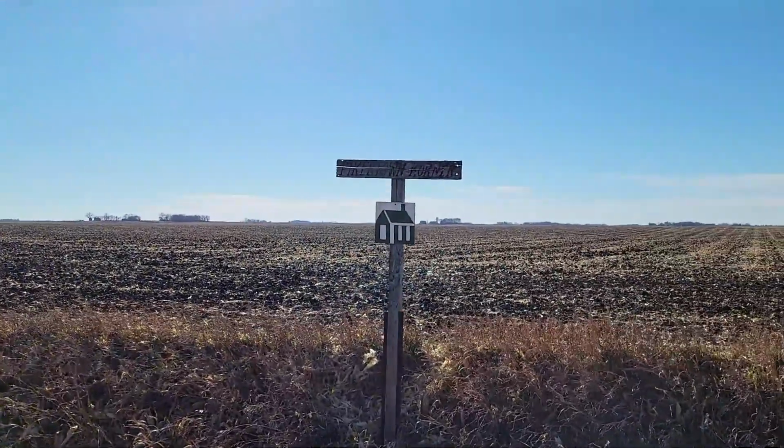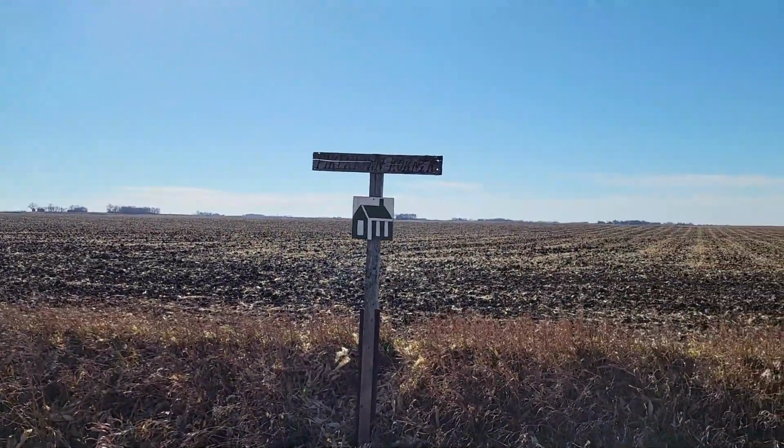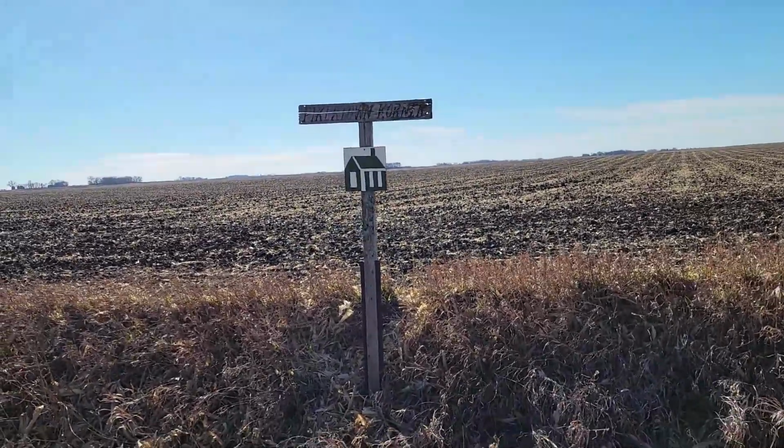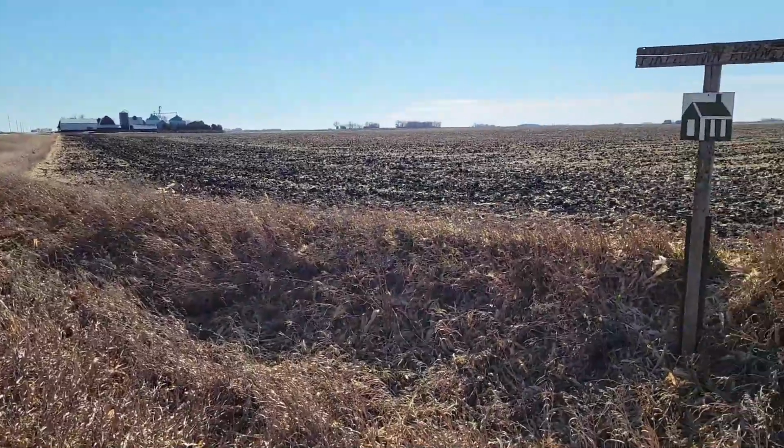How many times has anyone gone by here and never noticed this little sign? I've known this was here since I was a little kid. Where have you been? Okay, come on, we gotta get into Rolfe. You keep making me stop, Kevin.